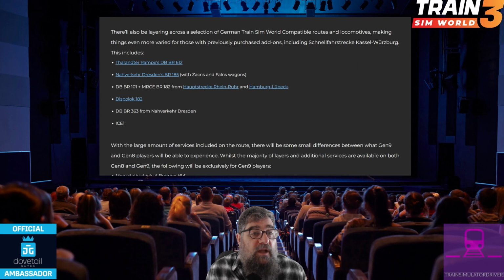There'll also be layering across a selection of German Train Sim World compatible routes and locomotives, making things even more varied for those with previously purchased add-ons, including Schnellfahrstrecke Kassel-Würzburg. This includes Turandas Ramps DB BR 612, Nürnberg-Dresden's BR 185 with Zackens and Fullens wagons, DB BR 101 plus MRCE BR 182 from Hauptstrecke Rhein-Ruhr and Hamburg-Lübeck, Dispolok 182, DB BR 363 from Nürnberg-Dresden, and the ICE 1.